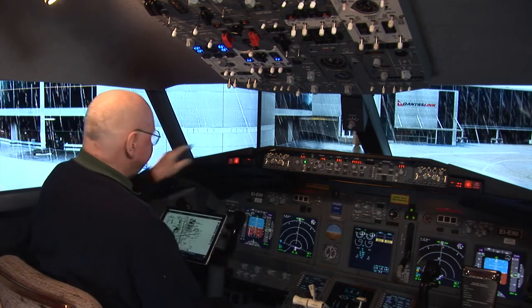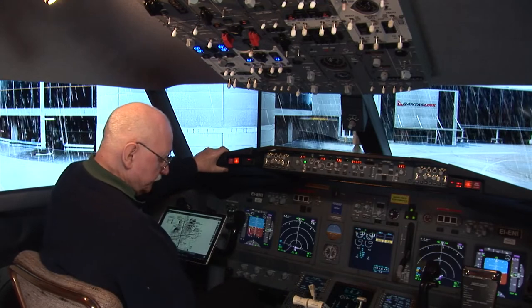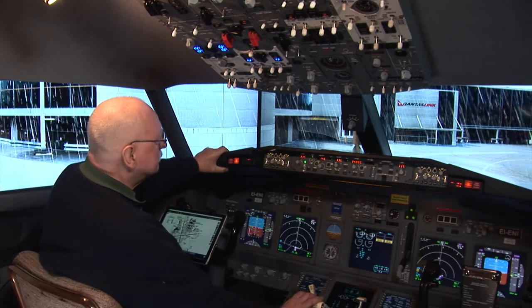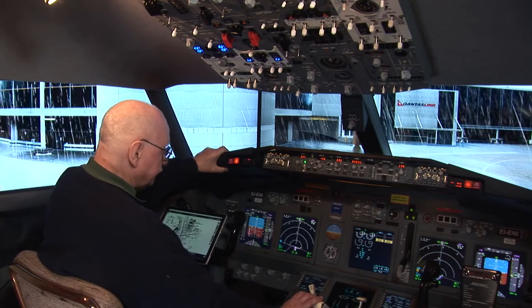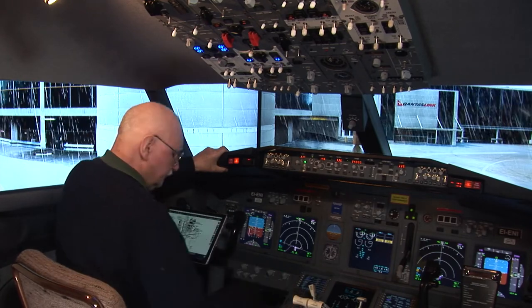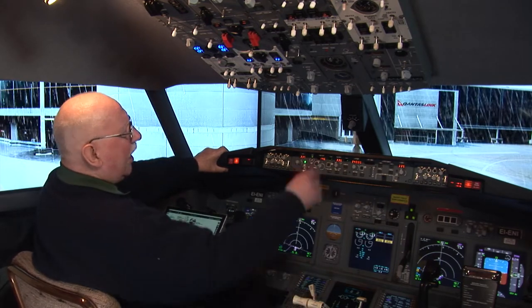Cockpit to ground. Go ahead. We've been cleared for pushback and start. They want the tail to our left. Roger that. Ready for pushback, tail to the left. Release parking brake, please. Parking brake is off.